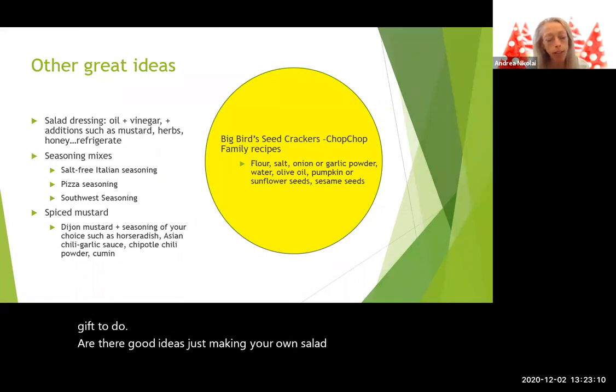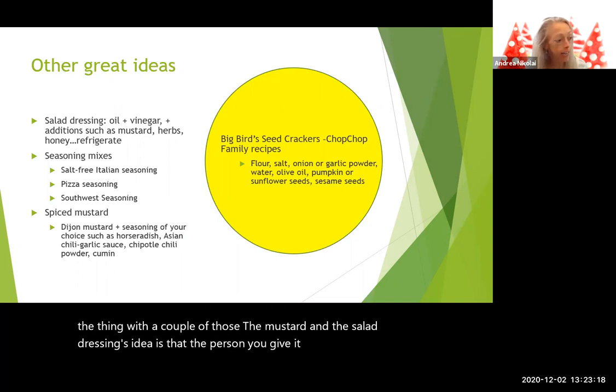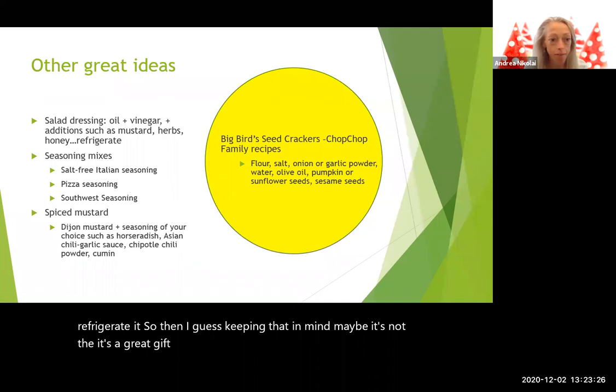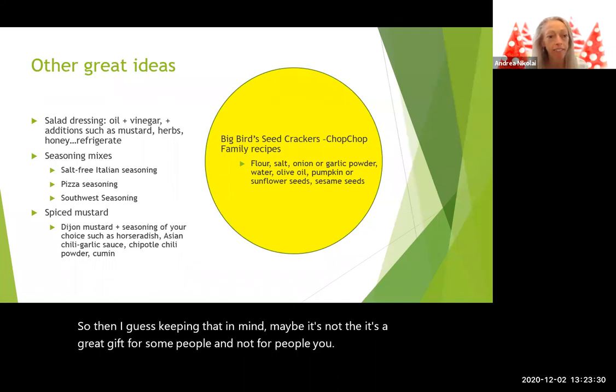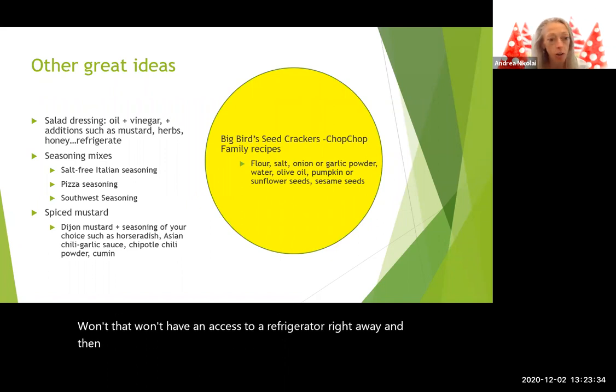The thing with a couple of these, like the mustard and the salad dressing, is that the person you give it to would want to refrigerate it. So keeping that in mind, it's a great gift for some people, but not for people who won't have access to a refrigerator right away. And then also seasoning mixes. Creating your own, maybe putting it in the ornament, just like we talked about.